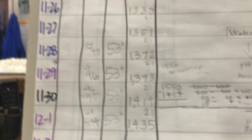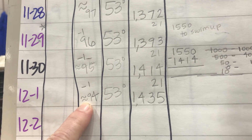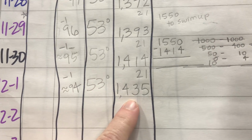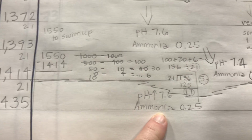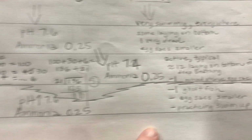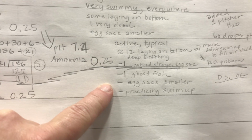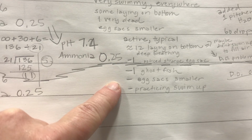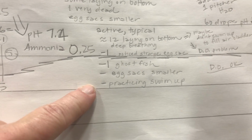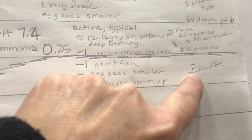I'm going to take you over to our chart, and we have about 94 little sack fry now, 53 degrees. Our temperature units are 1,435. The pH is elevated. Ammonia, I already mentioned. We have a ghost fish. The egg sacs are getting smaller still, and you may have noticed that. We're just barely seeing a little bit of pink on the sides now, and they're more silvery. They are practicing the swim up. And then I said the dissolved oxygen is okay.